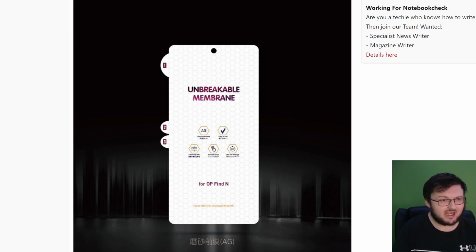Today we actually have an interesting leak here. This is coming in from Ice Universe, who is a popular leaker on Twitter. And this is some screen protectors of the brand new Oppo Find N3 that have been leaked. Now of course the Find N3 is going to be rebranded as the OnePlus Open. So this is pretty much the OnePlus Open as well.